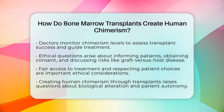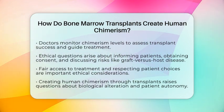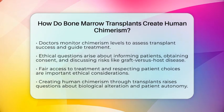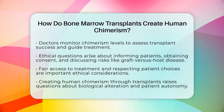Ensuring fair access to these treatments is also a key ethical concern, so everyone who needs a transplant can benefit. Patients have the right to accept or refuse the procedure after understanding its biological and ethical implications.